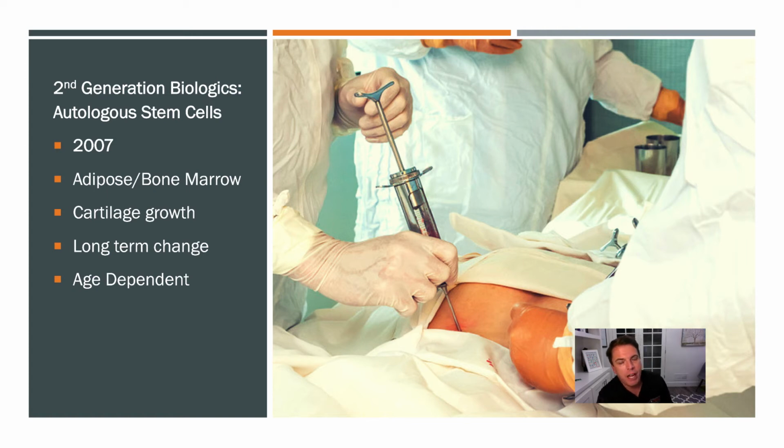It is, however, age dependent, and I will tell patients the more gray hair you have, the less likely it is that it's going to do something. And we do see long-term improvement.